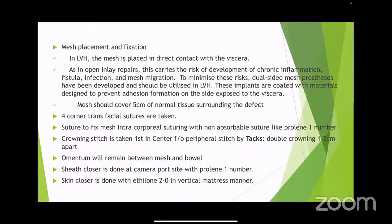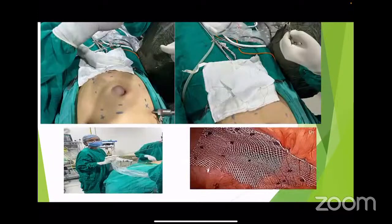So absorbable material will be towards the viscera and non-absorbable towards the peritoneum. So we have this composite mesh that we are using these days. Mesh should cover 5 centimeters of normal tissue surrounding the defect, as I said before, and that is why we are choosing patients with a defect of less than or equal to 5 centimeters. Four corner transfascial sutures are taken, or four corner or four center, we can choose. Generally in the book they have mentioned four corner transfixation sutures.